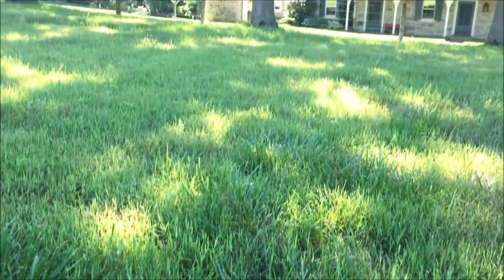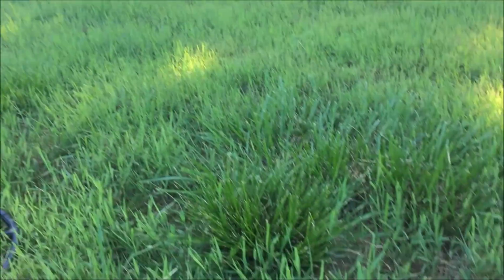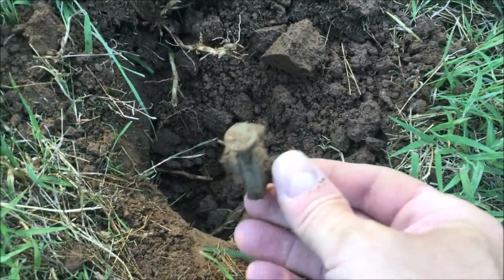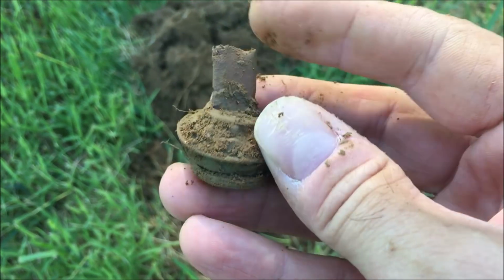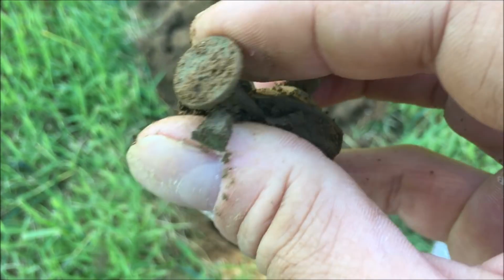My first find, like I said, we're up near the front of the house. There's Doug up there by the barns. Ball's in front of me. My first find about 4 or 5 inches down. It sounded good. It was a nice piece of brass, and it's part of an old oil lamp. This would be the knob that you would turn. The wick would come up through here. You'd set it on fire and have yourself some light.